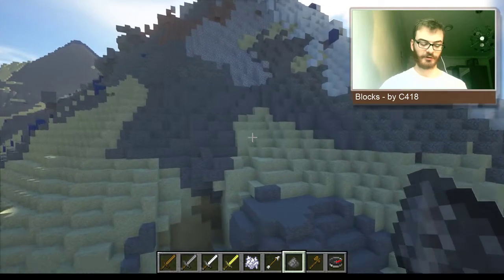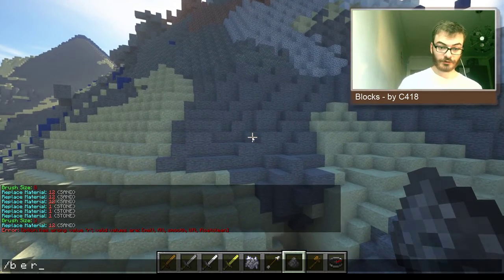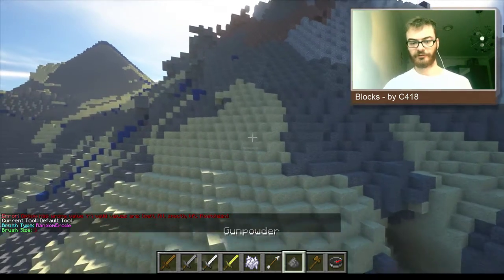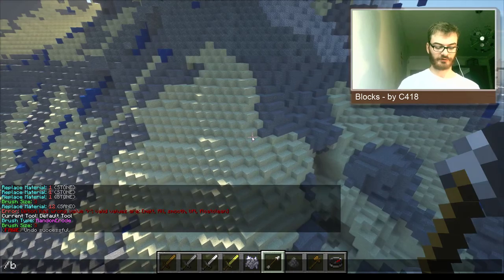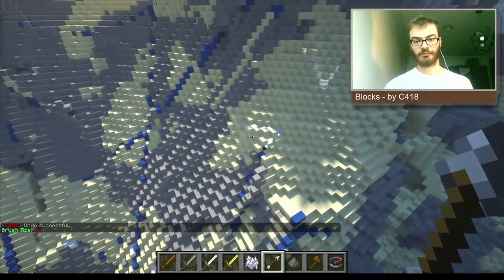And I'm going to take a randomly road. Randomly road, is it? Oh, this is dangerous. This tool is extremely dangerous. Who knows what it will do. Let's take a bigger brush and we'll try it. This is going to make a real mess, probably.